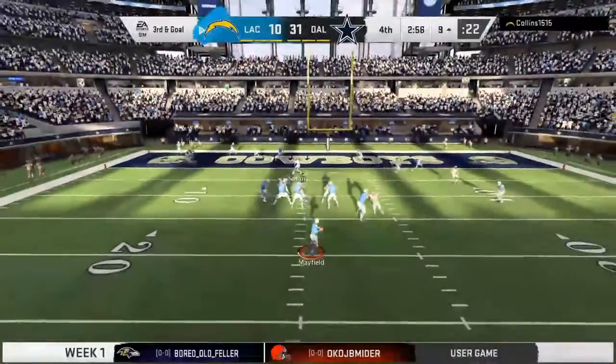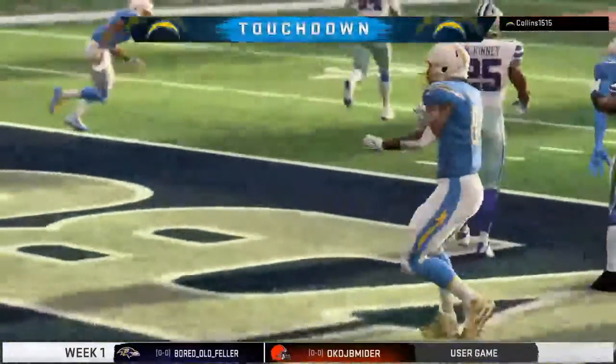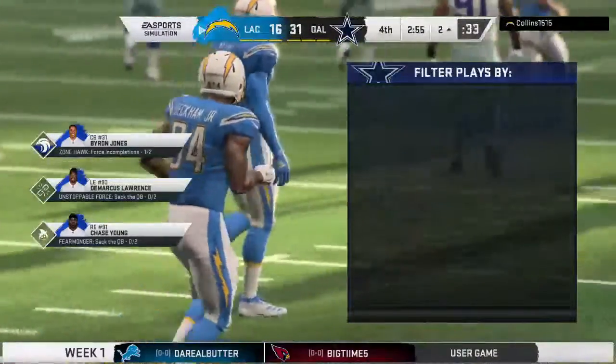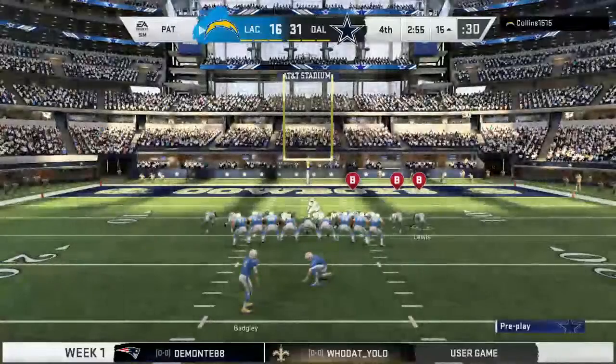Now Mayfield on 3rd and goal. And this will be caught in the end zone for a Chargers touchdown. Odell Beckham there to make the grab. And the Chargers, they're able to cut into that deficit.